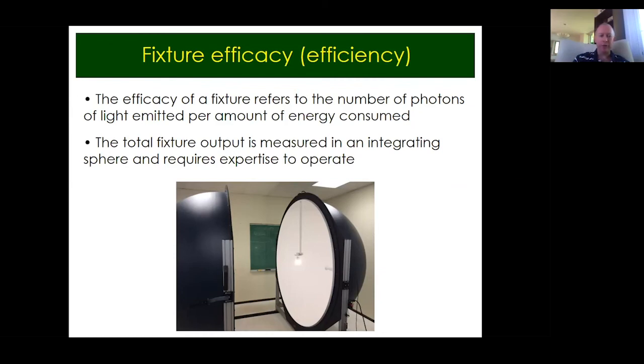This is an integrating sphere, one that A.J. Both has at Rutgers University. It's basically a device where you put the fixture inside and it can measure the total number of photons emitted from that light source. Then there's a way to calculate how much energy is consumed to emit that amount of light. So it requires some expensive equipment and expertise to determine the efficacy of a fixture. Large companies probably have the equipment to do this, but other companies may send their fixtures to testing labs to get this sort of data.